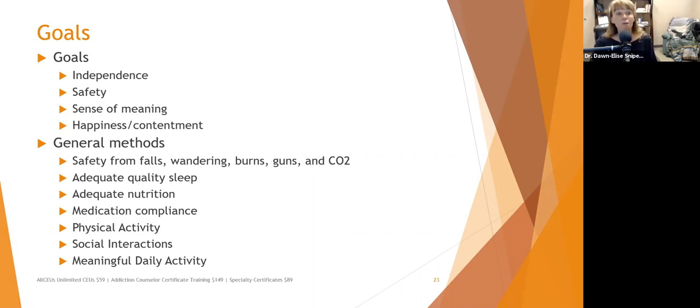Adequate quality sleep is important for clearing up foggy headedness, as well as for helping the body rest and repair and rejuvenate. Adequate nutrition, make sure you're getting those B vitamins and omega-3s. Medication compliance can help delay the progression of the disease. Physical activity, as we already talked about. Increased social interactions, and ensuring people engage in some sort of meaningful daily activity. We don't want people with cognitive decline or dementia to be sitting on the couch watching TV all day long, or sitting at a window just staring out into space. We want them to be able to engage in some sort of meaningful activity every single day.